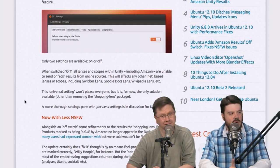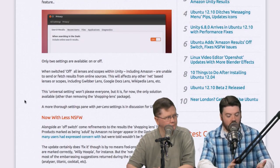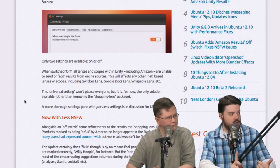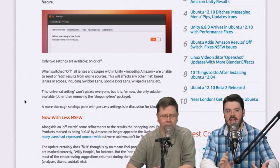It's not good enough, and the reason why, and this really pisses me off, is because it doesn't just disable the shopping results. It also disables all of the new web lenses, which is a huge feature of the new Unity version. So if you install the Gwibber lens or the Google Docs lens or the Wikipedia lens, that part I don't like. I was fine with the fact that they did something about the not safe for work stuff. However, as you pointed out, it's like, fine, you babies, you don't want the search results, you don't get any online results.